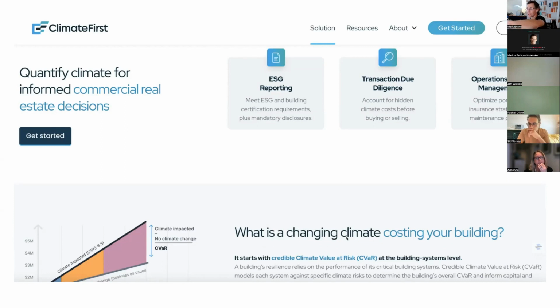And then here, this is what's interesting, lower in the page is "what is a changing climate costing your building?" If I was a building owner, if you could show me how much money I'm going to save or how much it's going to cost me, then I'm going to go, I've got to talk to you guys, because if I don't solve this problem, it's going to cost me a lot of money.